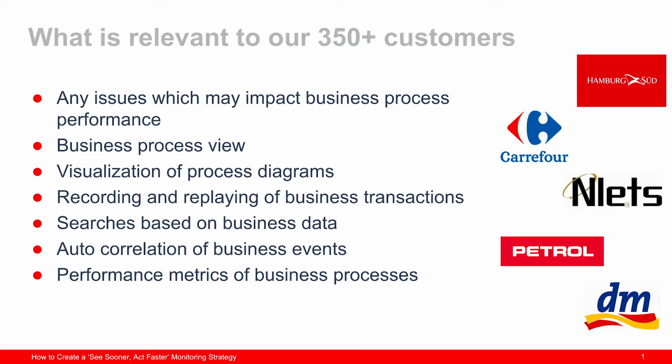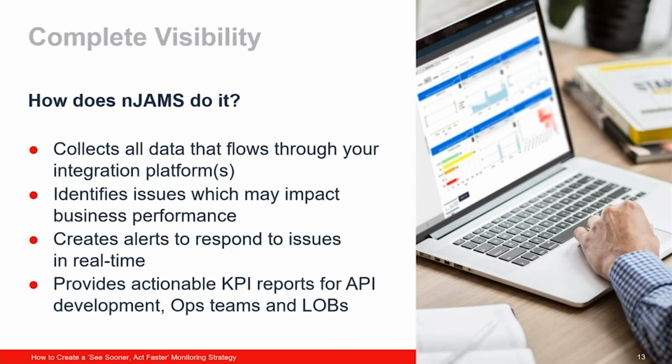And what we see is a fundamental change in monitoring, away from pure resource monitoring, like the CPUs and the memory and the network bandwidth, down to business goals. Is my process working? Does it succeed? Is it meeting the SLAs that we defined? So how do we do that?